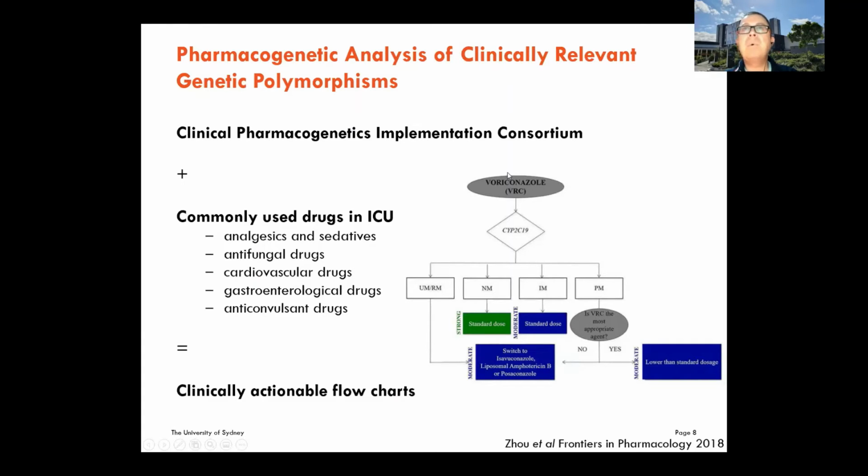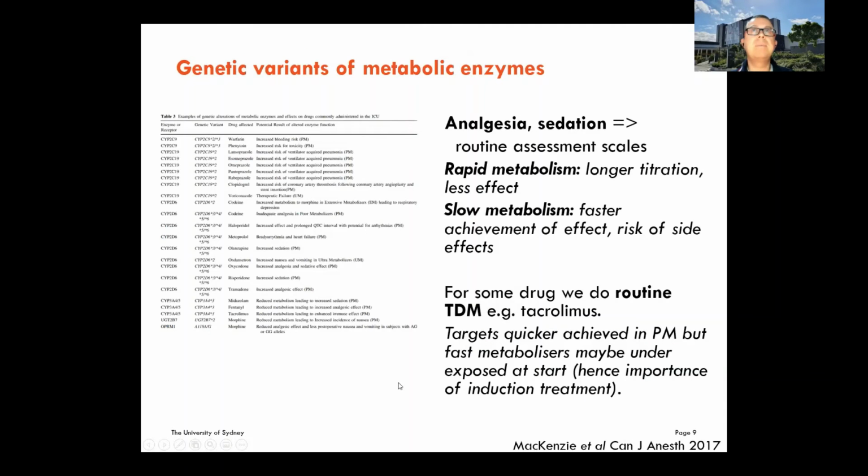And I just picked one, like voriconazole, and you can see here we have the metabolism through CYP2C19. We have the various polymorphisms from ultra-rapid to poor metabolizers. And depending on the specific polymorphism, there is a clear advice on what to do. And if we follow, for example, poor metabolizer, the question is whether that is considered the most appropriate agent for the patient. If yes, then consider lowering the dose. If no, maybe switch to another drug. And same situation for ultra-rapid metabolizer. So these are very helpful suggestions to guide your daily practice.